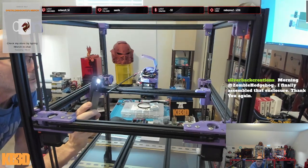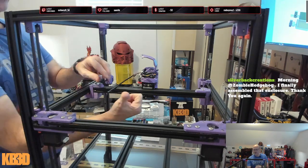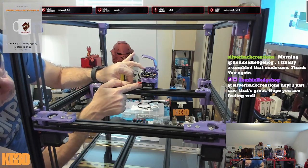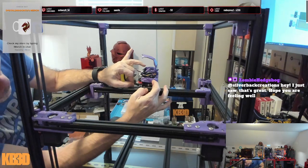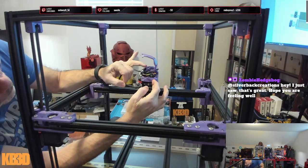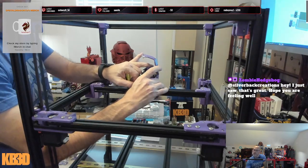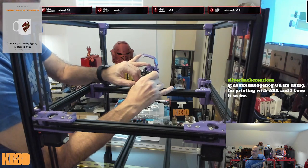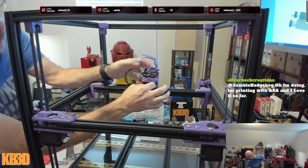Tiny pins. Can't see which side of the connector the pins are on. So in this case, the pins are towards the back side of the connector. So you just need to get this lined up and pushed in. Might be easier if I've done it before. Okay, so that's in there now.